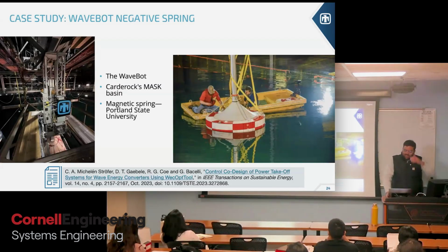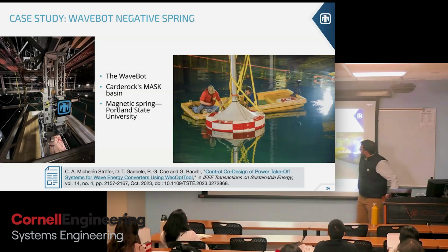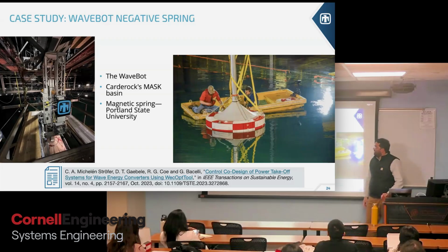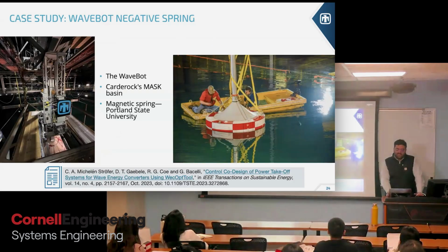So as a case study, we have this device called the WaveBot that we've used to study control design at Sandia. There's a picture of the buoy itself, and this shaft up here goes up and connects to our old power takeoff, generator, springs, gear ratios, and all that. And we tested this at the Carderock Maneuvering and Seakeeping Basin in DC. It's the largest wave tank in the US.